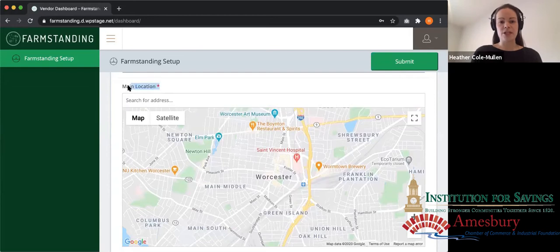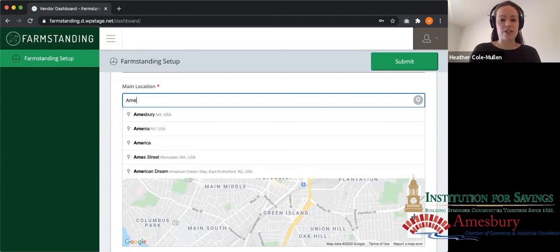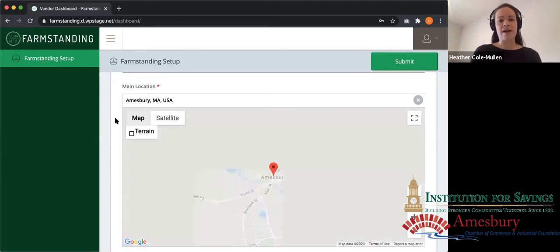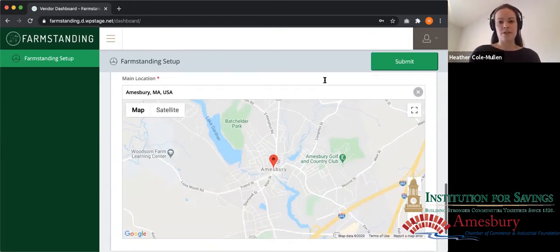And then the main location is just going to be your storefront. I think it's possible that there might be a few people who don't have a shop front, in which case I think Phil had said maybe you could use the Amesbury Chamber. But either way, you don't have to put a full address. You can just put your town, right? So it's fine to just go Amesbury. And now people who search in Amesbury, they're going to find you. It doesn't have your exact address, but that's okay. So you can put as much or as little detail as you want here.